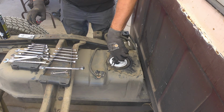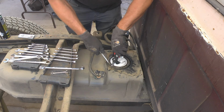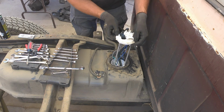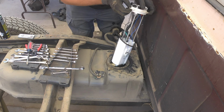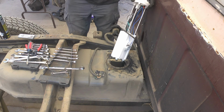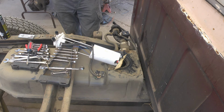Now we will find out what kind of shape this stuff is in. I've had lots of visions of building it big horsepower with it. And it's empty. What the heck? All right, mystery solved. There's nothing wrong with the fuel pump. Nothing at all wrong with the fuel pump.